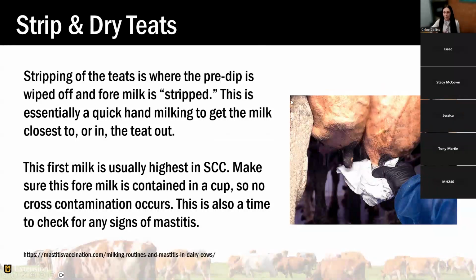And then once you have stripped those teats, you can dry them off. A lot of people will actually look for any signs of mastitis here. So if you take those first 1 or 2 strips of milk out and they do look kind of chunky, that's when you can say, I think something's going on. Let's either call a vet and make sure nothing's going on with her behind the scenes.